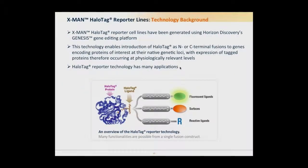The other technology that we've brought in as well is the HaloTag system, again from Promega. So HaloTag is a small bacterial protein which has a covalent ligand. Now this ligand has been functionalized in different ways, either with a range of fluorophores or attached to a solid surface or even to reactive groups. This technology is really useful because it allows us to create endogenous protein fusions, either N or C terminal fusions, that allow you to really investigate the endogenous levels of protein within your cell.